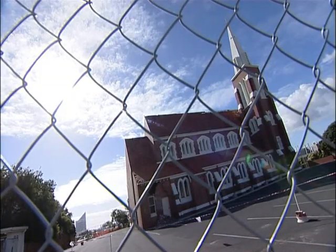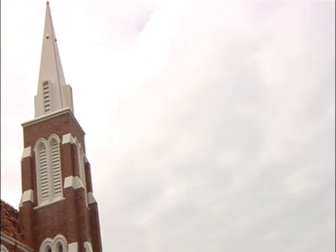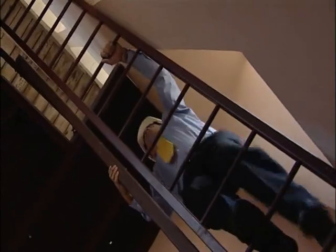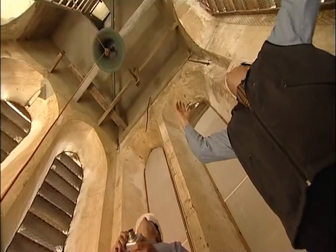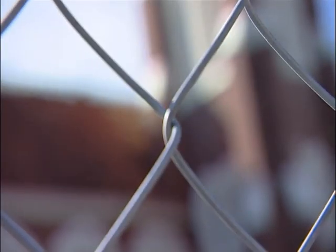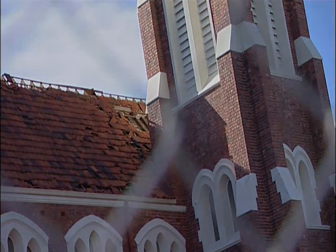So we had to get security in. We then came to the conclusion that demolition was the only appropriate course of action for the main cathedral section, and we were monitoring the condition of the tower. We assessed the resultant damage to the tower and determined that there was a safety issue whilst we were removing the main body of the cathedral. We were concerned that the tower could collapse because of the cracking that had occurred.